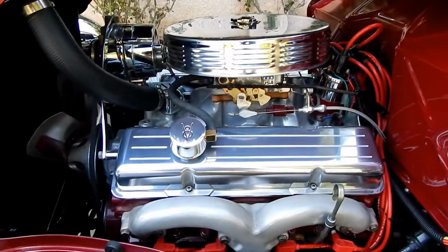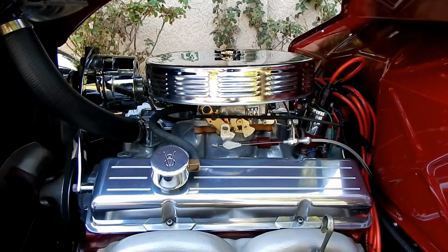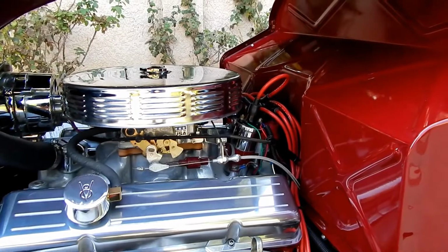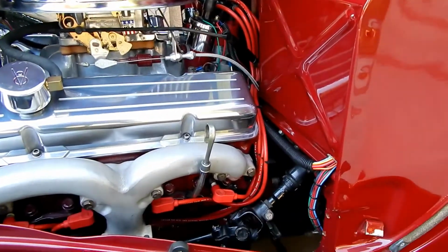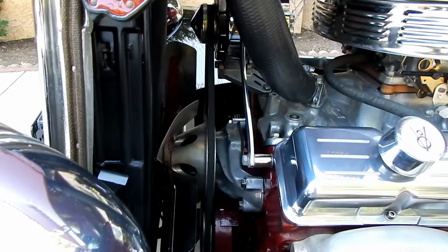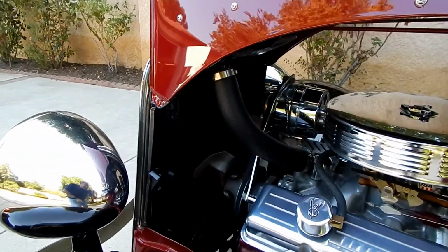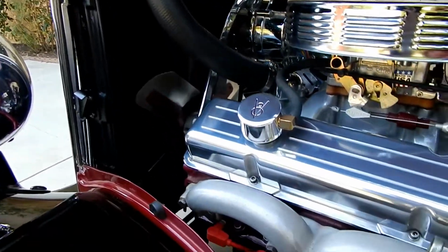It has an Edelbrock aluminum intake manifold. I'll get it out. Like I said, it's a little warm. Edelbrock AFB carburetor. It has a Mallory distributor, so it's electronic ignition. The wires are neat and tidy where they roll down to the spark plugs here and into the firewall. Has aluminum pulleys on it, aluminum water pump. It has a new brass radiator in it, so it cools nicely. It would have to on a day like this.